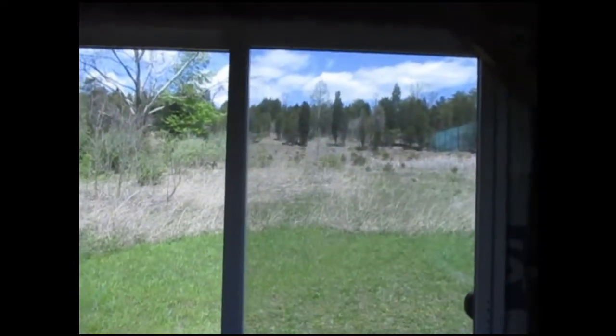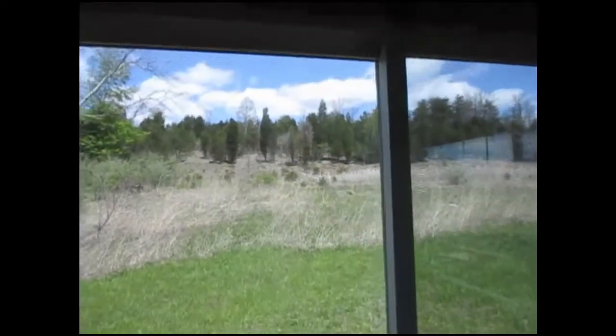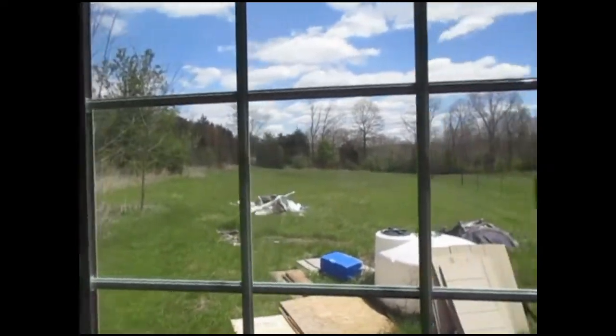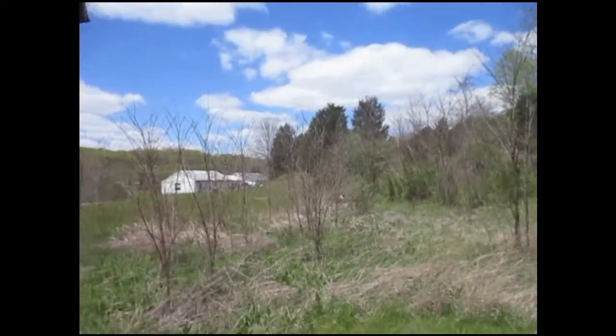This is my view through my sliding glass door. See the hillside there? So again, it looks like that I'm just completely alone. And then of course my view on this side, it's like no one's here, which is exactly how I want it. Now, if you look here, you can see my neighbor's house, but when those trees fill out again, that's gone. You won't be able to see it. The leaves are gone and it's good.